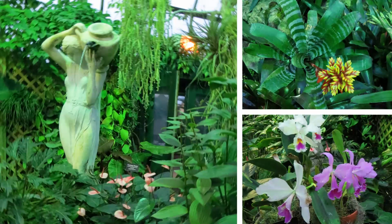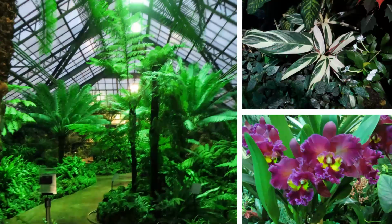There are bromeliads and orchids at every turn, and the sounds of running water from the numerous water fountains and features can easily fool you into thinking you are in a tropical climate. All the plants are well identified, so it's easy to get carried away on your new and growing houseplant list. It's also easy to forget that the ground outside is covered with snow and that cold wind is blowing across Lake Michigan.